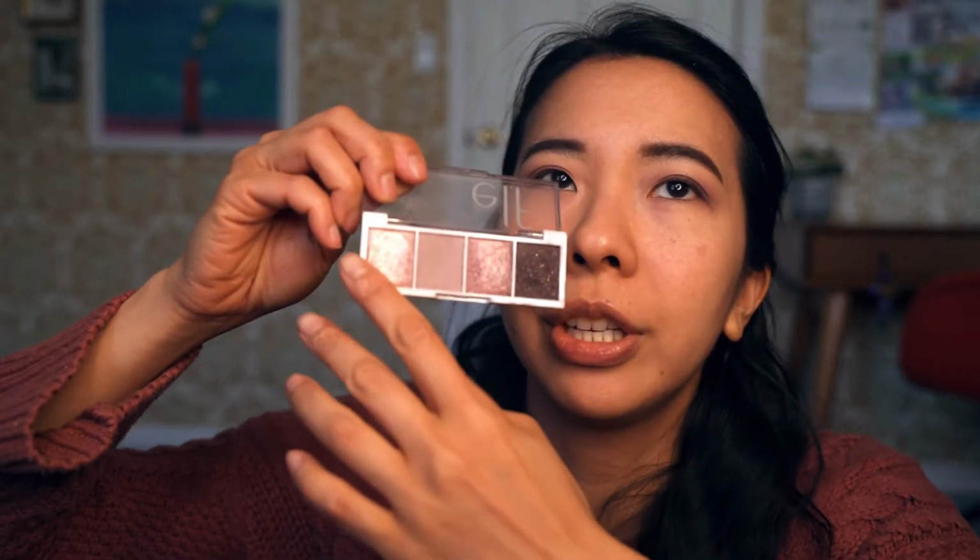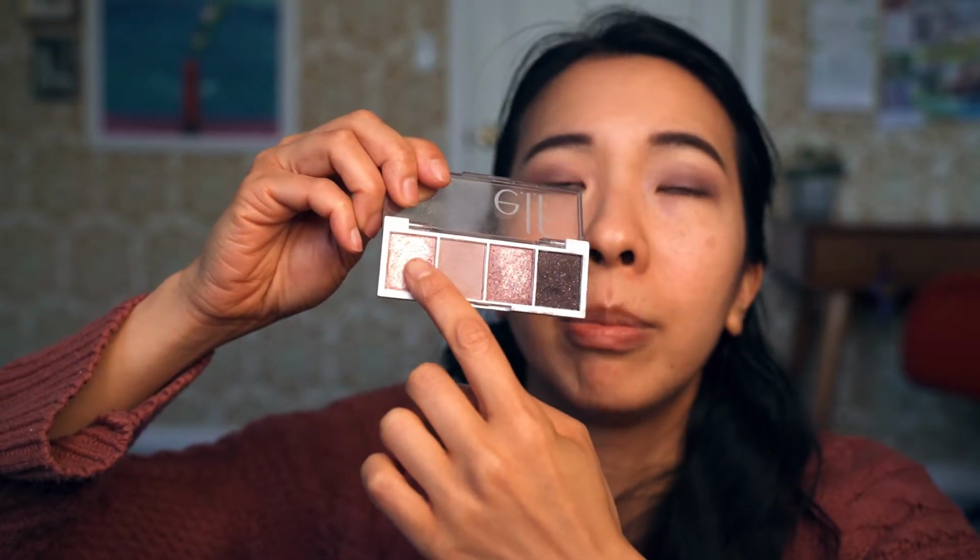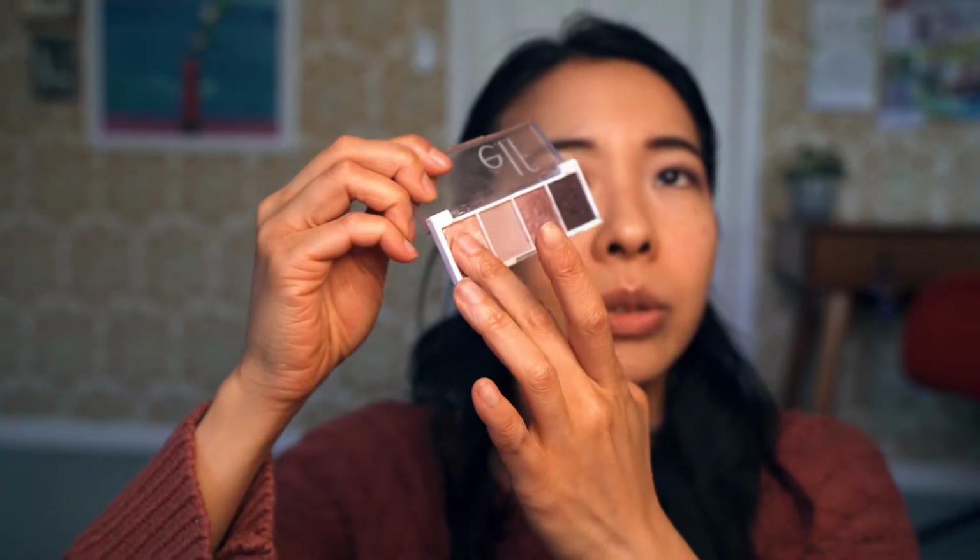Make sure you're laughing at yourself, because I used to always take myself so seriously and I still sometimes do. It's just not worth it, honestly. Now I'm gonna take this shade right here and put that with my fingers all over my lid and go like this.